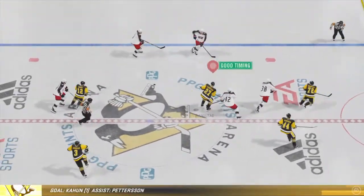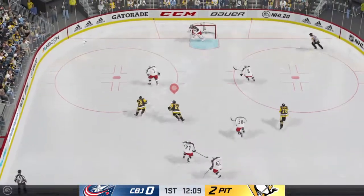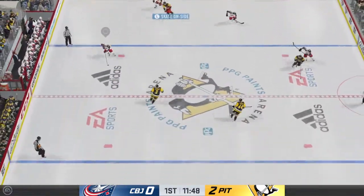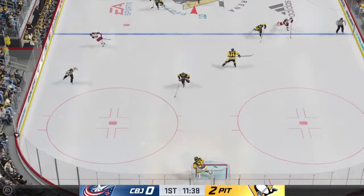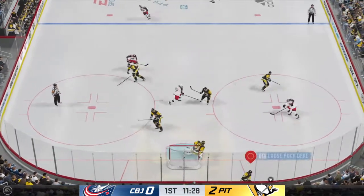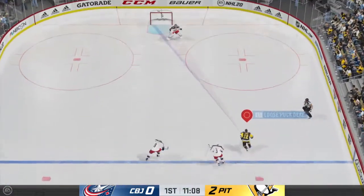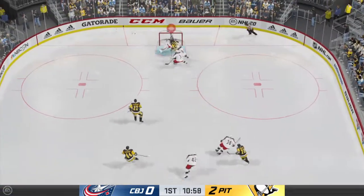Face-off here in the neutral zone, and we are back underway. Columbus has possession of it now. Marcus Pettersson, time of the goal. Sends it in on the attack. Pittsburgh's got the puck behind the net. Rocks him on the play. He's got a step. What a stop!